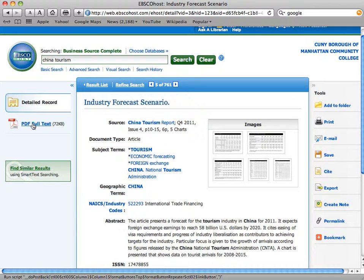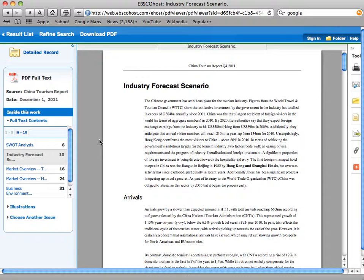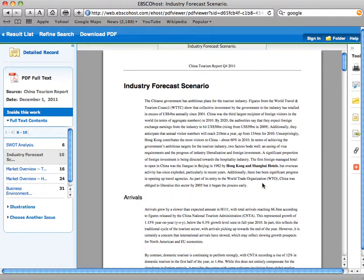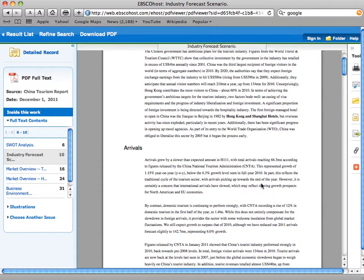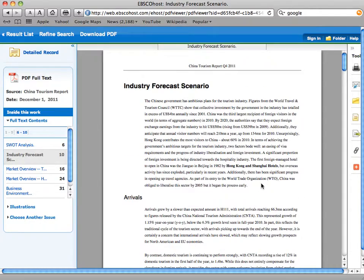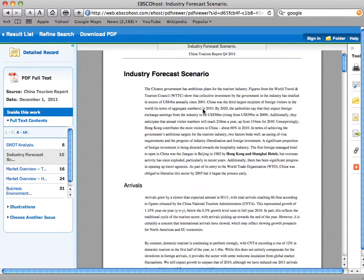So I'm going to click on PDF full text. And this is going to give me, PDF by the way stands for portable document file. And it's a way of saving documents so they look exactly the same. Like a Microsoft Word file might open with a slightly different font or different spacing. A PDF will always look the same on every single computer. So here I have the full article. So I can go ahead and print that up.